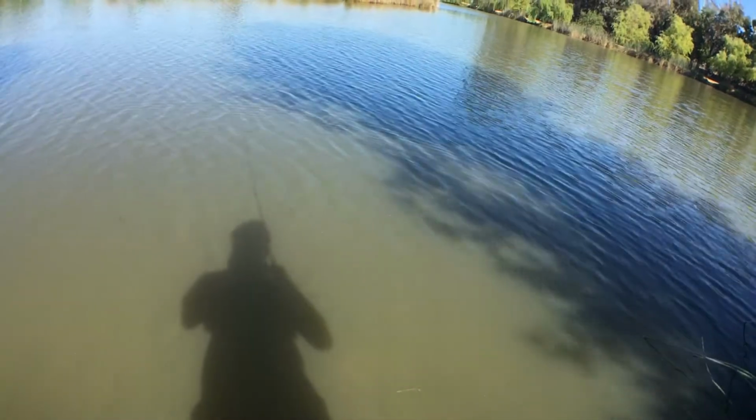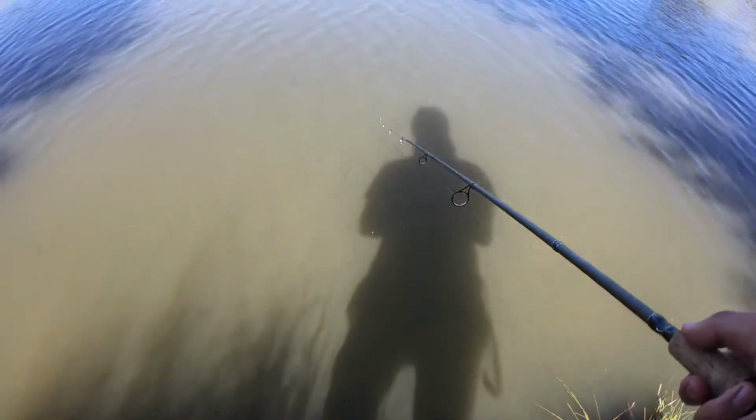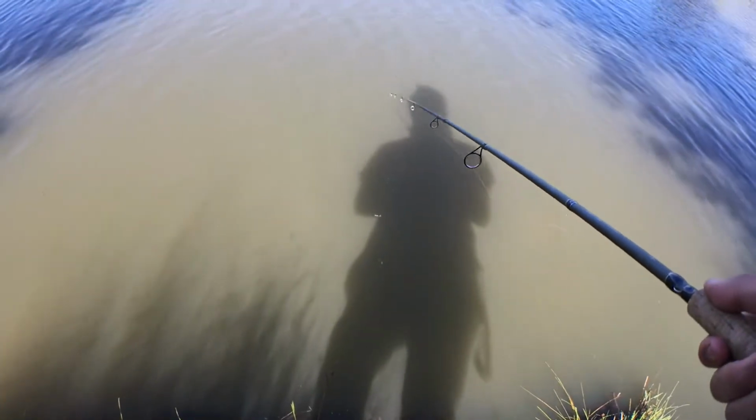That is the second fish of the day. First fish was a bass. Well, I caught one earlier, but then it popped off, so I don't know what that was. We'll never find out. So, yeah. First fish was a bass, and then the second one I just caught right now.